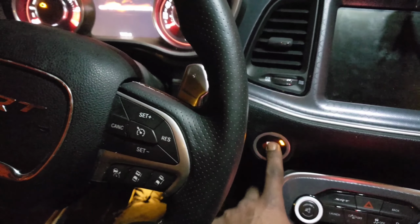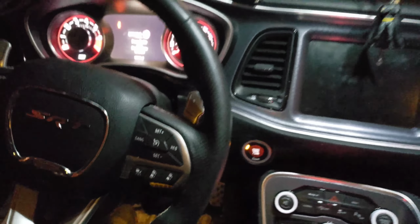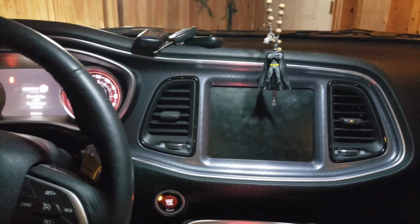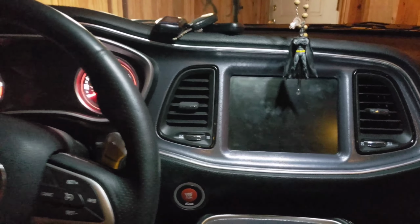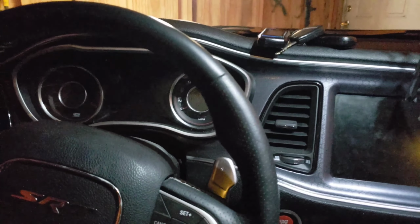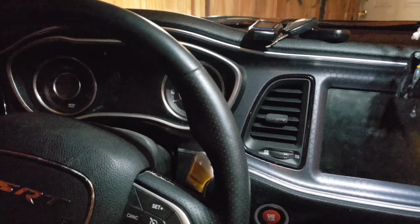Stole the signal, give them the keys, they can't start it because they still need to know your PIN code. And this also blocks them from programming a key. Yes, a key programmer can't even program a key, so that means it can't delete your keys. They can't program themselves a new key. So basically, how are they gonna get this car? They can't drive it away.